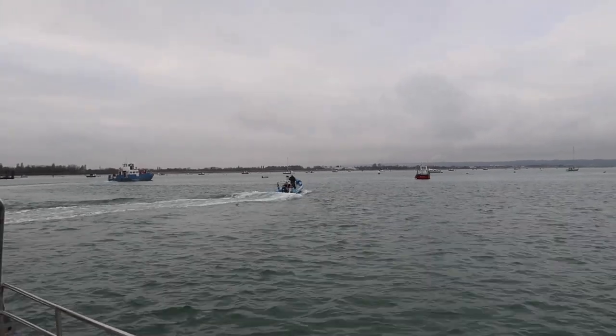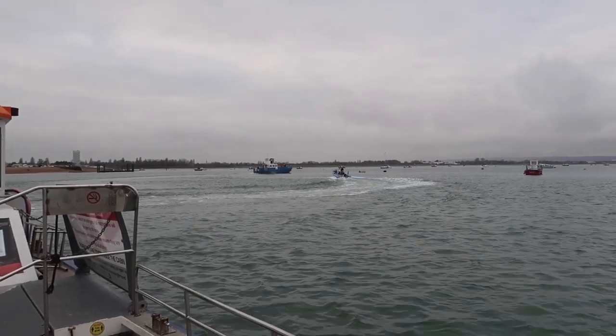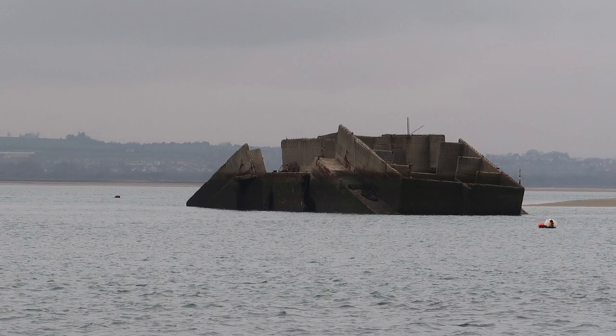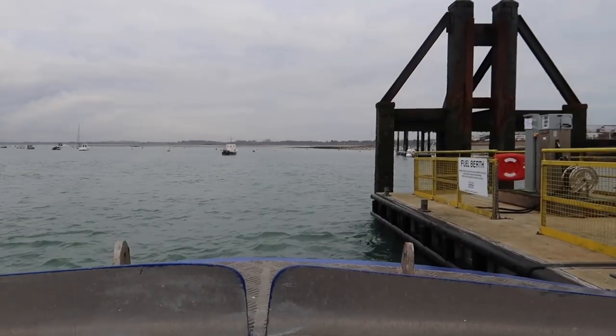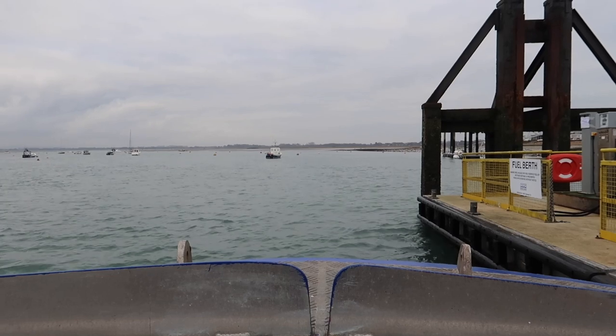Harbour Master. He's got his own boat. It's a very tranquil spot, being out here. I think I'm the only one on it going back. Closing it all up now. Cool. Set the camera up on the tripod and film the whole trip going back.